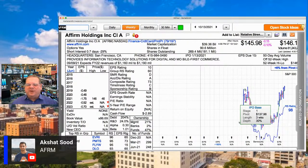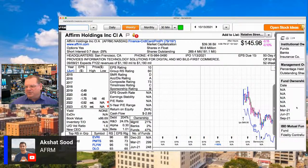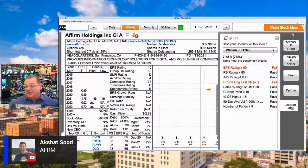Currently, it's at 145.98, so it's definitely above that, and it definitely looks like we could possibly start looking to move into the stock. I'm still a little bit leery, but it does have a good checklist, 78%.